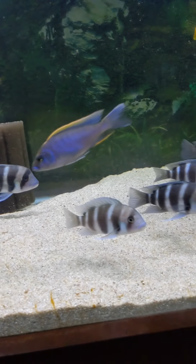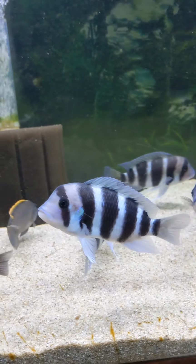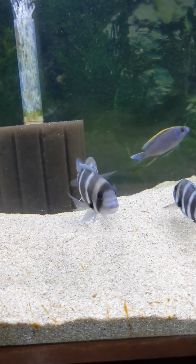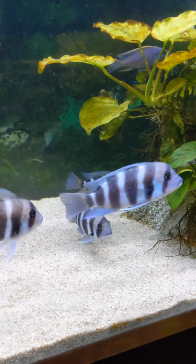Like I said, all this could have been avoided with a proper quarantine. I mean, luckily I caught it early enough to where it didn't kill any of my fish, but it easily could have. I'll show you guys the rest of the quarantine and what the Popeye looked like.